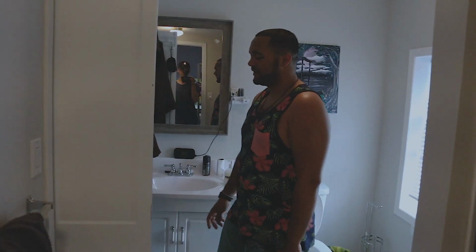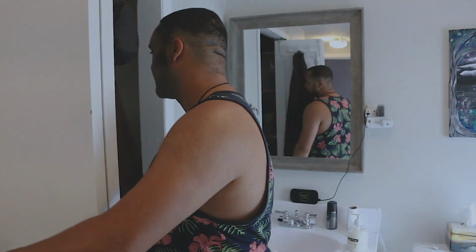And here is my messy bathroom. This is like where I keep all my camping stuff. Like, yeah, this is the toilet. My bathtub, you know, it's wet. Yeah, so this is my apartment.